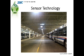Here we take a look at a particular bus storage facility. In this particular case, if you look in the center of the picture, I'll try to identify there's a sensor located right here. This is an infrared type technology. There's an additional one here. I want to give you some idea of what it looks like when these things are mounted.